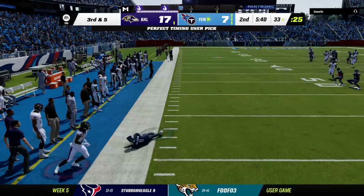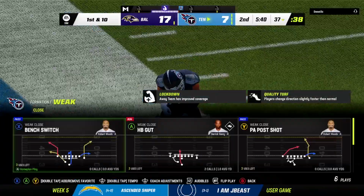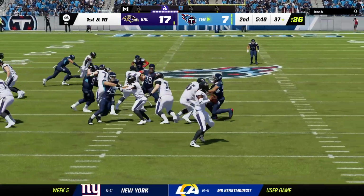Oh, he tries to force it in, and it's intercepted. Picked off by Bryce Callahan. And the Titans are going to take over once again at their own 37-yard line.